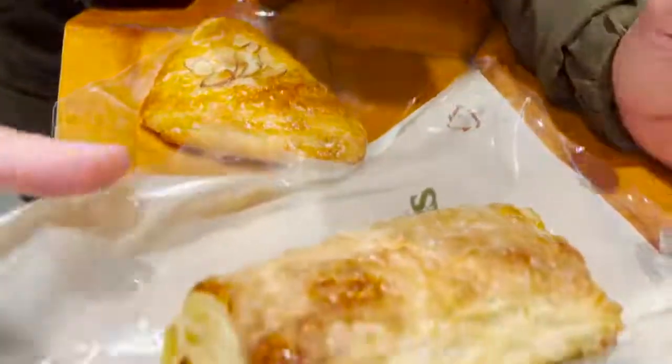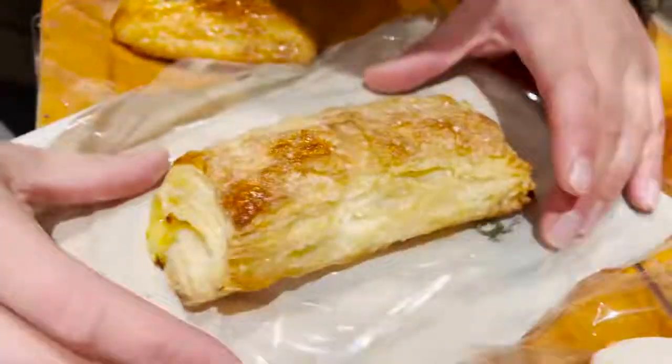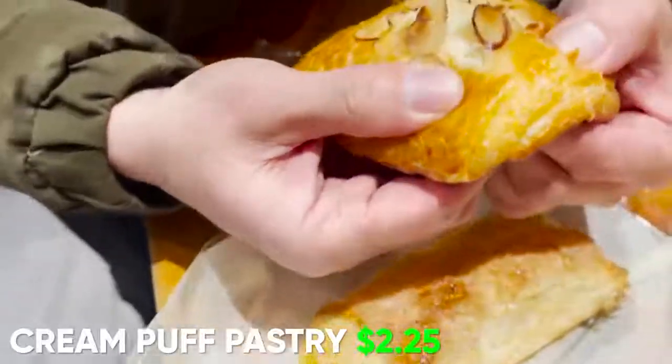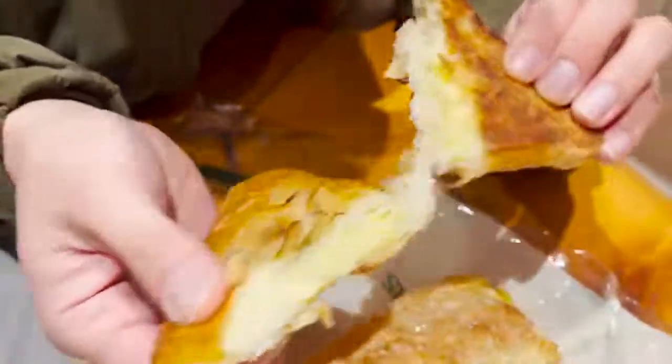All right, everybody, we are at Tous Les Jours again on Division Street. I know this is like our third time here, but I just have to tell you, they're always doing different things, man. It is a little bit more expensive than other bakeries, but they're always innovating. Listen, they have this cream puff pastry right here. I'm gonna show you. I mean, this is just so fluffy.